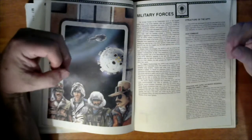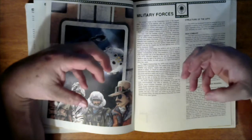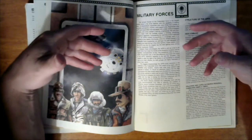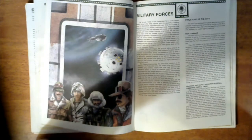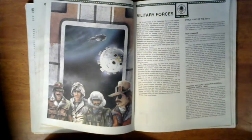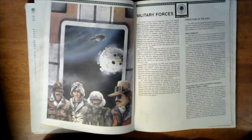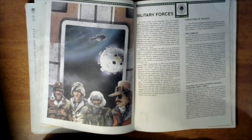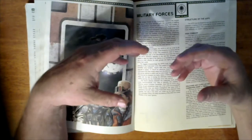Now, the Federated Suns military, on the other hand, has got all this stuff together for the most part and figured out. The only downside occasionally is hubris. Sometimes they think too much of themselves and will put themselves out somewhere and then get their head cut off, or get an arm cut off, because they misjudged the situation or the determination of their foe. But for the most part, they're very good, and they use all their resources to their advantage as often as possible.